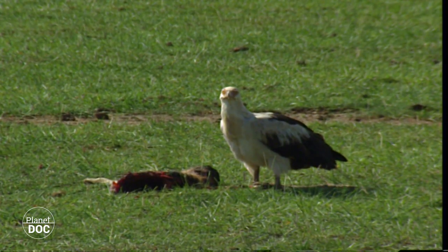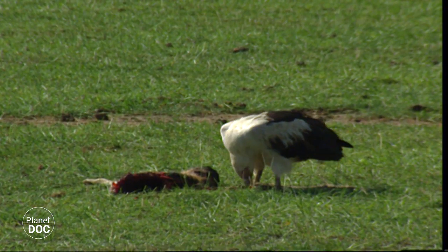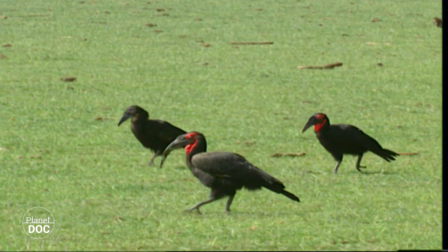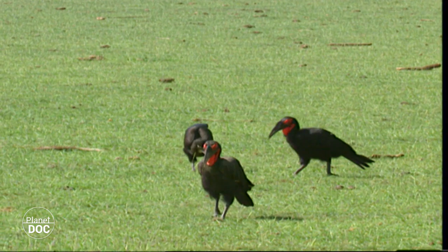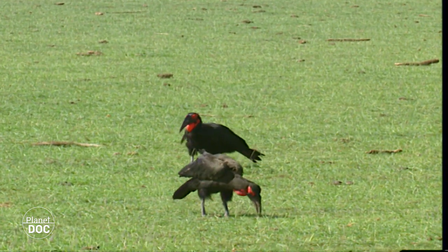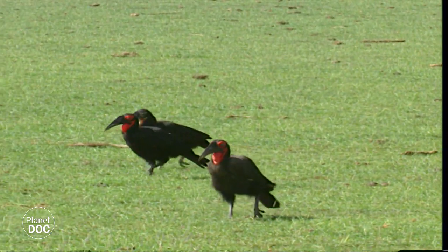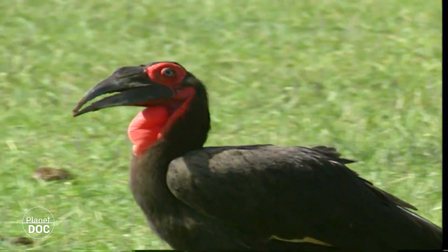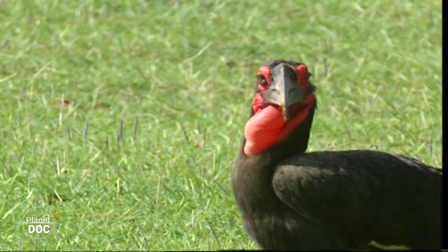In the middle of the grassland, a palm vulture has found a dead wildebeest. It is part of the savannah's housekeeping team, although this is the least numerous of all the area's different vulture species. A short distance away, a group of ground hornbills approaches and searches for food among the herbs.